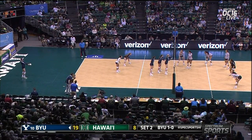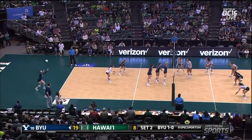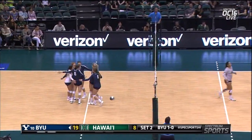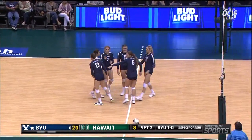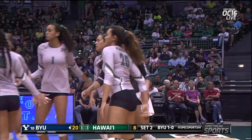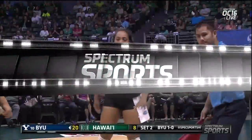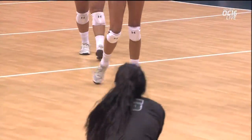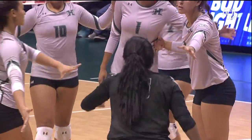Certainly this match will be a topic of some discussion, as well as the individual performance by Ronnie Jones-Perry. Now 18 kills. And just to make matters worse, out of the timeout, Danelle Stetler deals an ace out of the deck. That was a great serve. Forcing Savannah Kahakai to cover so much court. BYU leads by a dozen.